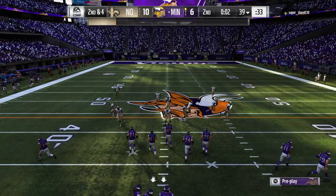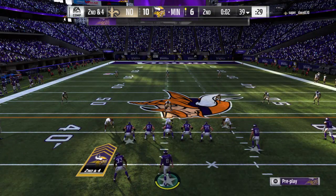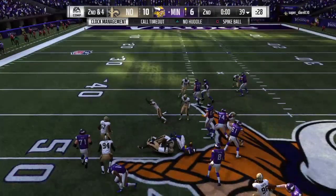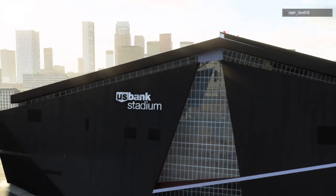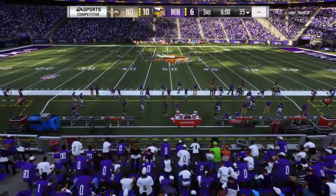6 yards was the pickup on the last completion, so here's 2nd and 4. They'll run it now out of the gun. Cook with a first down and much more. And he's got it across the 50 to the 47-yard line. We have hit halftime. Still 2 more quarters to go. We'll take a timeout. We'll be back after this.